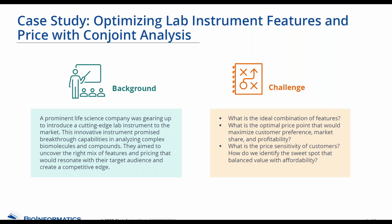So a little bit of background. It was a life science company. They wanted to introduce a new lab instrument to the market. It promised breakthrough capabilities, and they aimed to uncover the right mix of features and pricing that would resonate with their target audience. So the goals were to identify the ideal combination of features, the optimal price point that would maximize their customer preference, market share, and profitability, and then assess the price sensitivity of customers. So in the end, they wanted to find that sweet spot of the features with the cost of implementing those features and what their customers were willing to pay.